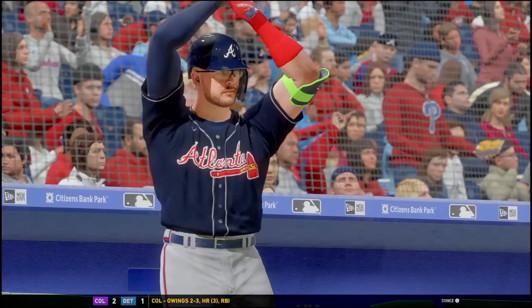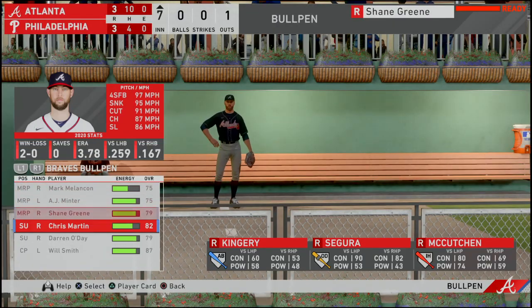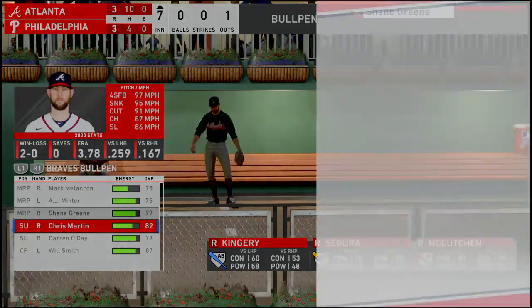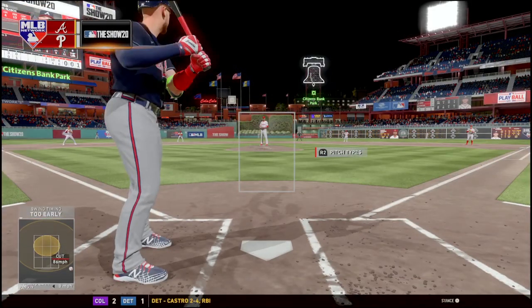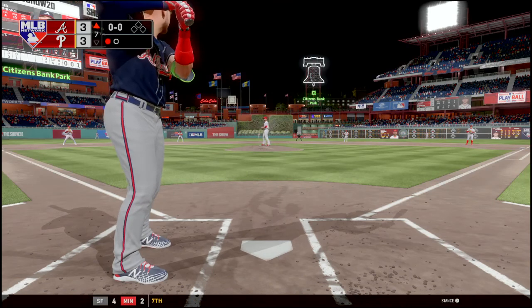Your attention, please. Pinch hitter for Atlanta, number 25, Tyler Flowers. Tyler Flowers pinch hitting for the pitcher spot here.